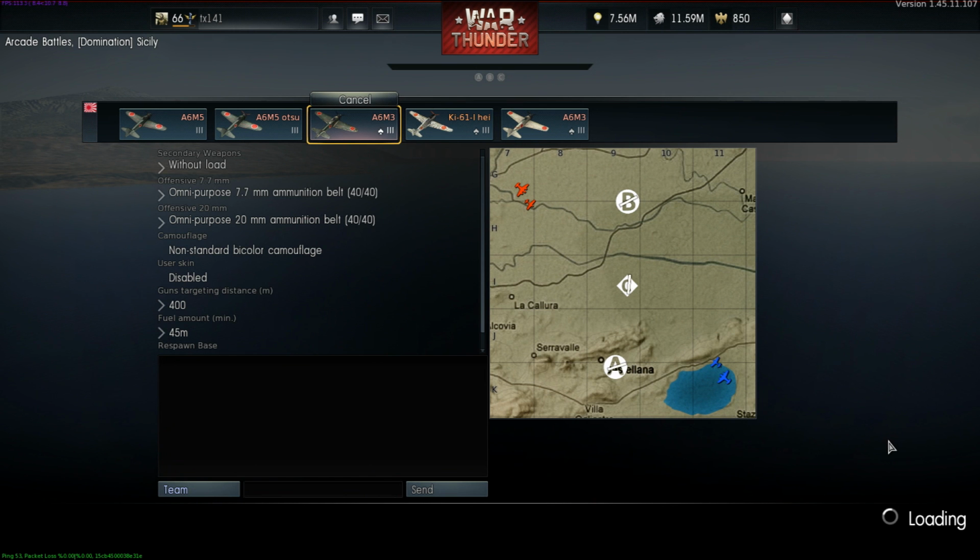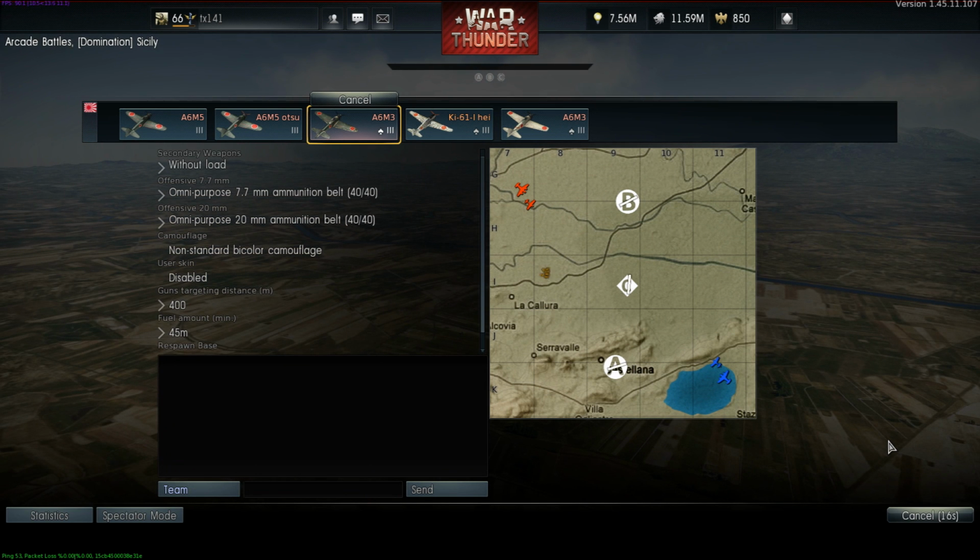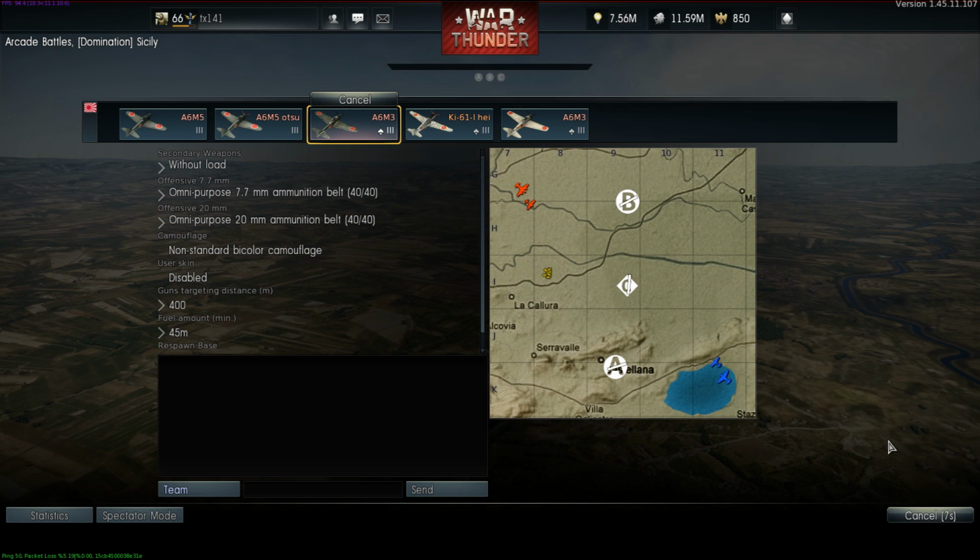Our gameplay for today is taken from the airfield domination map Sicily, using the following setup. Omni-purpose belts for our 7.7mm machine guns, as whilst the effectiveness of the machine guns in general is rather limited, the mixture of tracer, armour-piercing and adjustment incendiary rounds can bolster this somewhat.